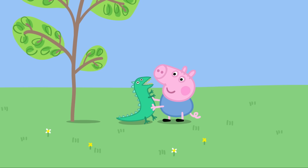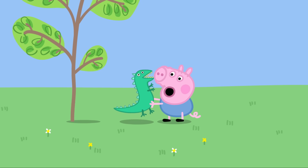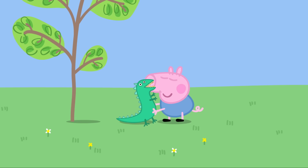George's favourite game is throwing Mr. Dinosaur up in the air. Whee! And catching him when he falls back down. Whee!